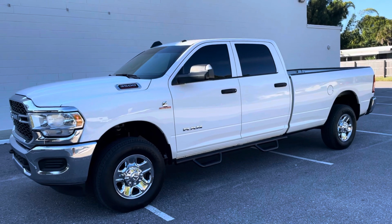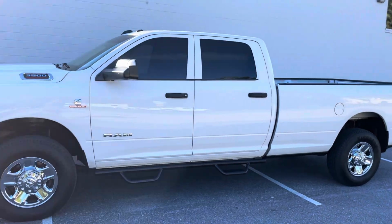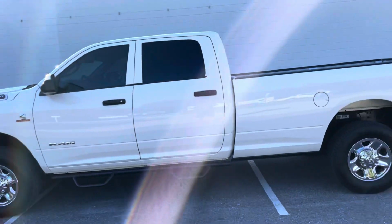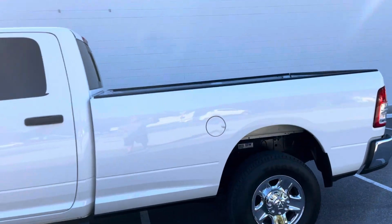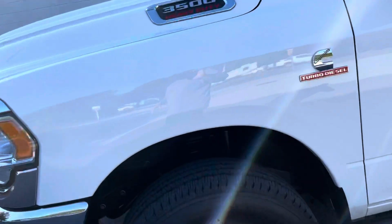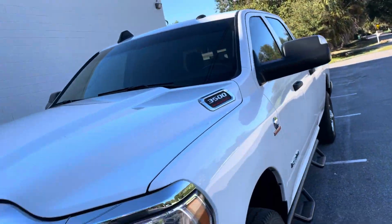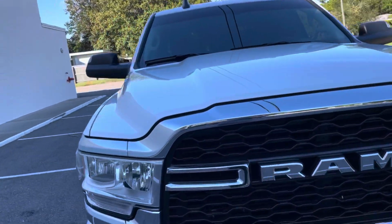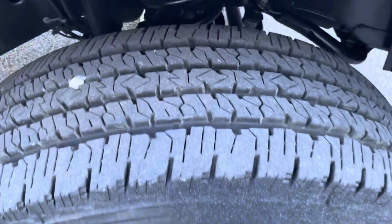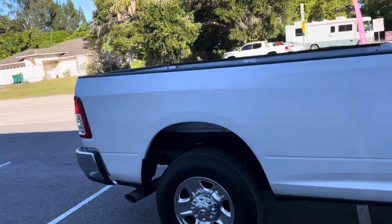We got us a 2019 Ram 3500 long bed, single rear wheel, 1 ton. Really good shape, the Firestone tires. Like I said, long box, crew cab. Truck shows like new, drives like new. Rust free, fully serviced and ready to go. She is gorgeous, ladies and gentlemen.